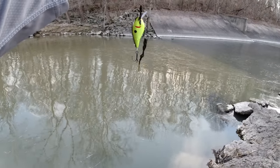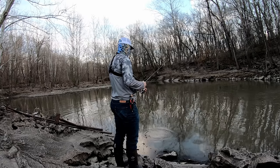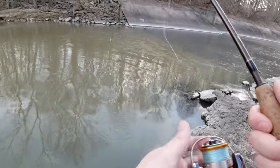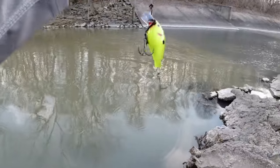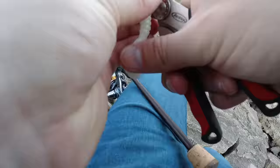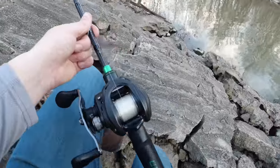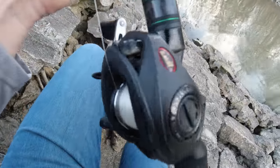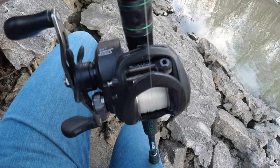Boy, does it pick up a bunch of crap though. Oh my gosh. Yikes. It's gonna be like this every cast. I'm not gonna be able to use it. I just strung my entire rod and I forgot to go through that.